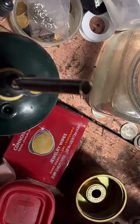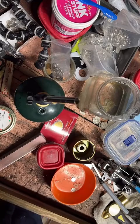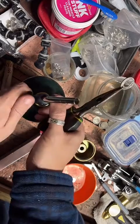There we go. So we're gonna heat this coin up just a little bit, soften up this silver, and start bending it.